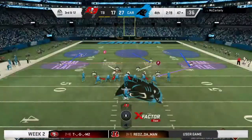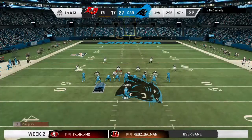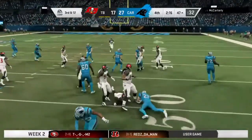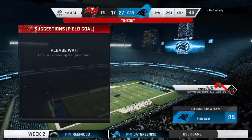The Panthers on 3rd down, a perfect 3 for 3 as they look to keep that streak going. This is 3rd down and 12. Newton going to hand it off to McCaffrey, and they go backwards here, losing yardage back at the 48-yard line.